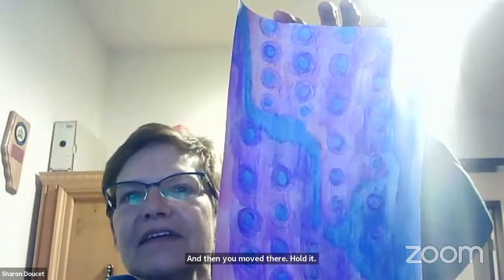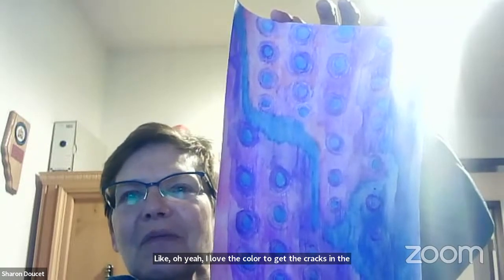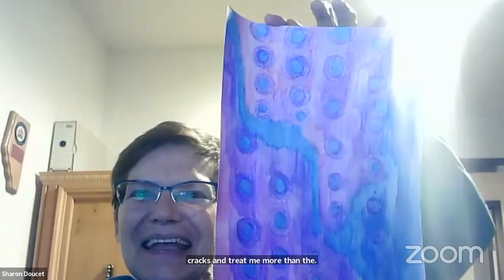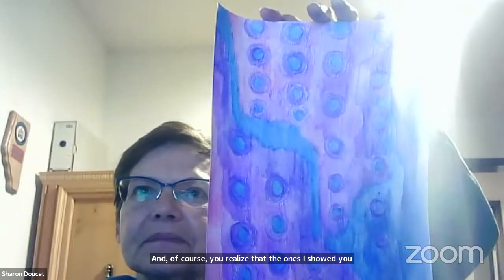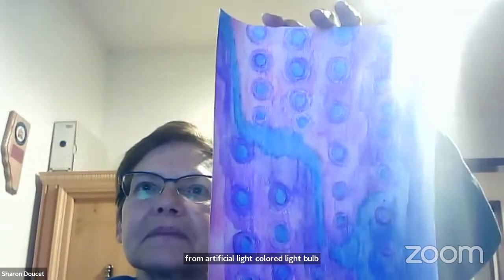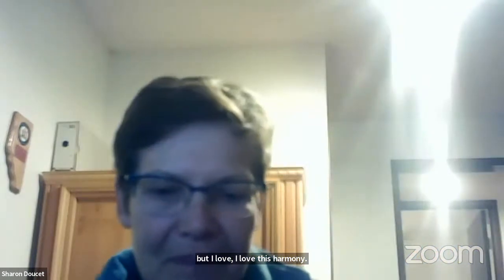So I tried to get the cracks in. Actually, the cracks intrigued me more than the bubbles, but that's okay. Oh, I love it. Yeah, we'll be playing with some similar color harmonies. And of course, you realize that the ones I showed you, those colors in the cracks and the bubbles, were all from artificial, colored light, and I got to play with the warms and the cools. But I love this harmony of purples and pinks and blues. It's really great.